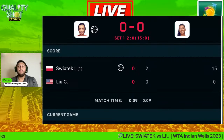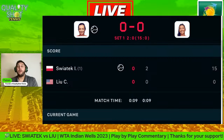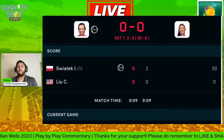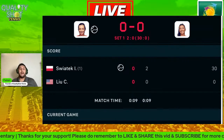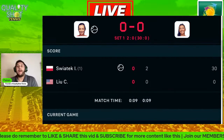Good serve on the tee from Swiatek. Drop shot, into out forehand from the Pole, comes to the net. Oh, what a little backhand from Liu. And then a little dink of a forehand, comes to the net. Drop volley. No, it's just a volley into the back. Oh, what a point. Wow. Swiatek takes it though, with a beautiful pass on the backhand side.